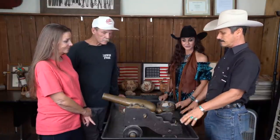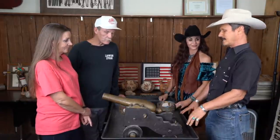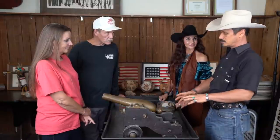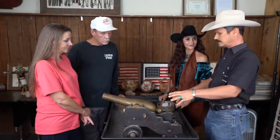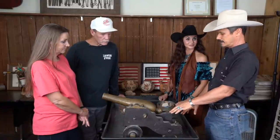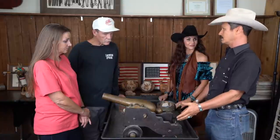So this has got some neat history to it, and I'm excited to see it. I did a little bit of research on it, and it's not super ornate or engraved or anything like that, but still, a signal cannon from the 1890s like this ought to bring $1,200 to $1,500 at auction. So it's got some good value.